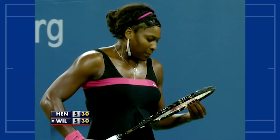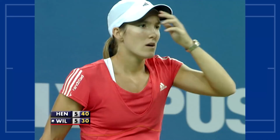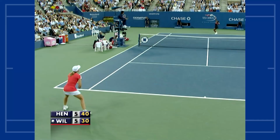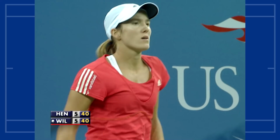Serena, just when it looked like she might finally have gotten herself going here. That's what it looked like. Yeah, the errors come back, and that may help to loosen up Anna. She still looks tight. They both do. That's a good serve. And I think if Serena can start getting her serve going, getting a higher percentage in, that'll boost her confidence. Break point save to deuce.